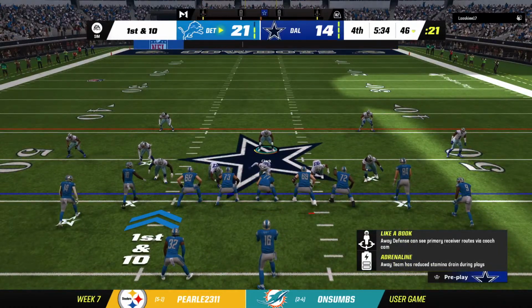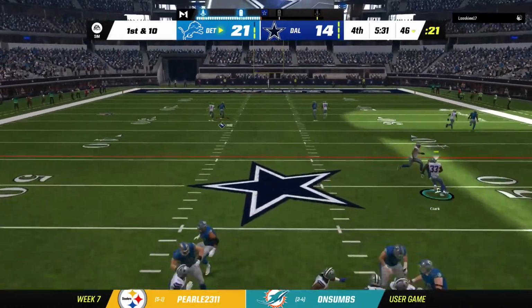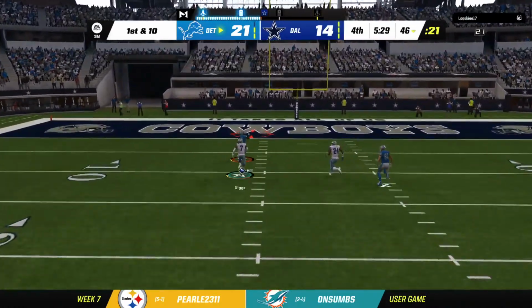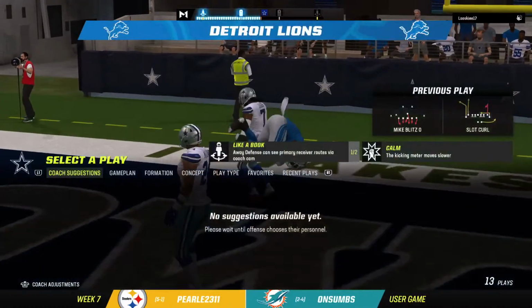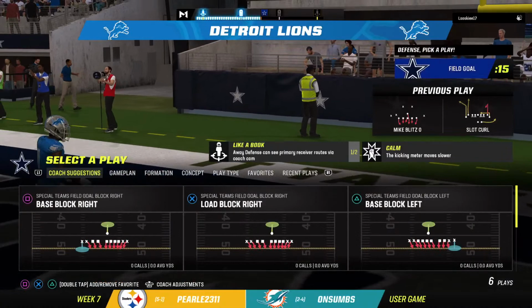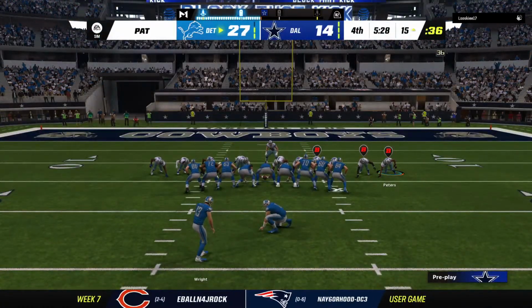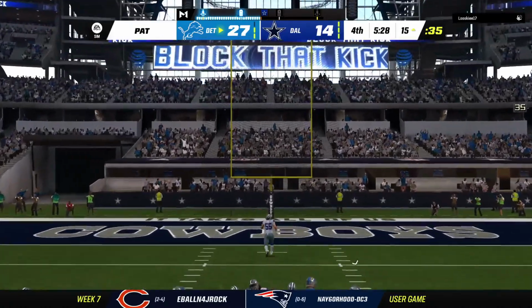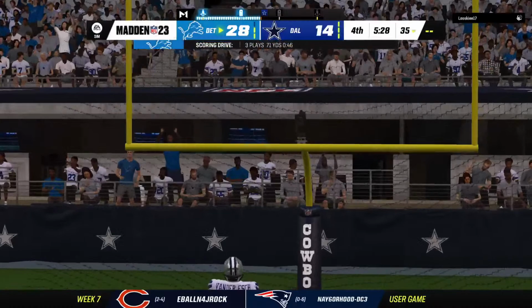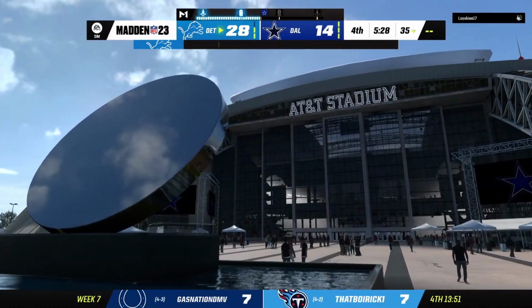Hey, 76. Here we go. Here's Goff. There goes a deep ball. End zone. And that is caught. Touchdown, Detroit. Tyreek Hill with his 2nd TD of the game, his 6th on the year. And the Lions are looking to make it 2 straight as they add on to this 4th quarter lead. Point after, right down the middle. And the lead now up to 14.